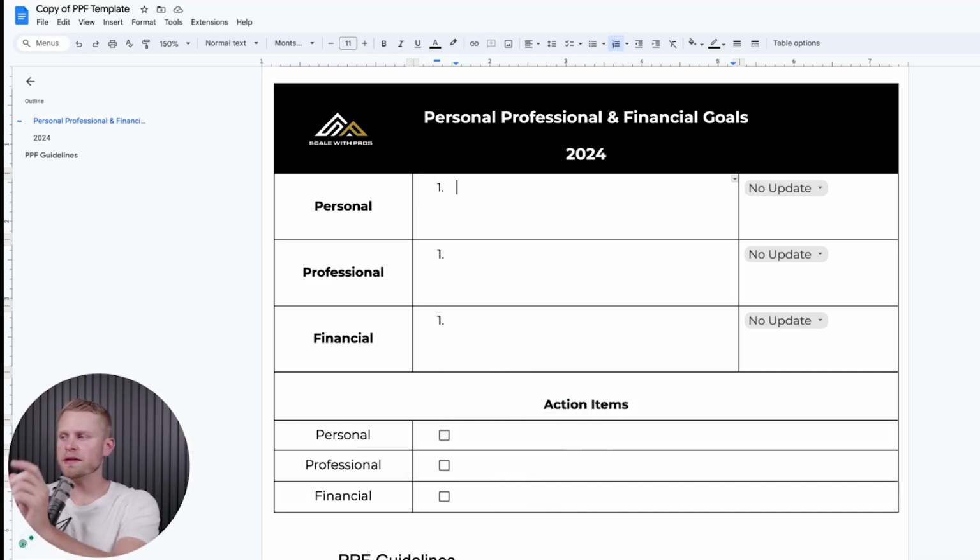And before we dive into the template itself, what I want to do is lay some foundational pieces here. So when you're first going to be implementing this, when is the right time that you actually want to set the personal, professional, and financial goals with your team members?